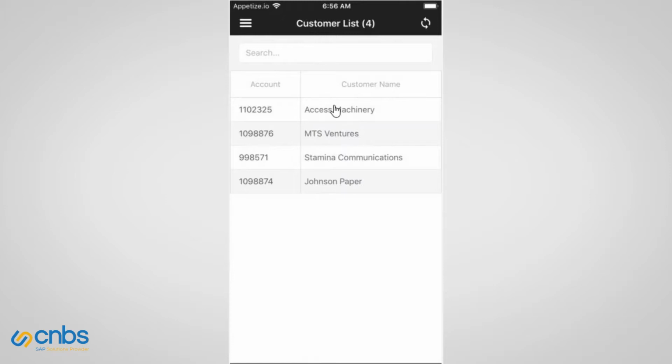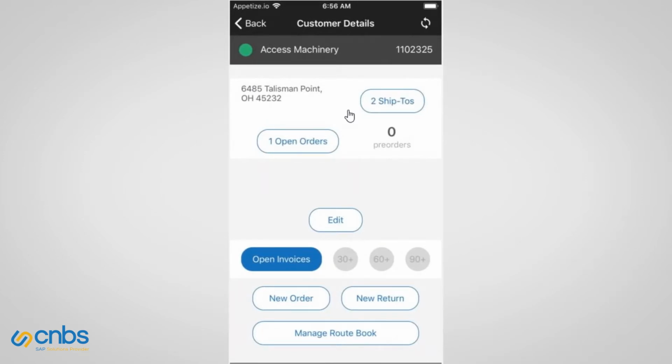And note quickly before I jump in that we do have the ability to search for other customers in the system, but these are ones that are assigned. So we come in, and again, the real-time functionality is critical because we see here that we have ship to information, we see how many orders that we have, and we can do a little bit of editing as well.